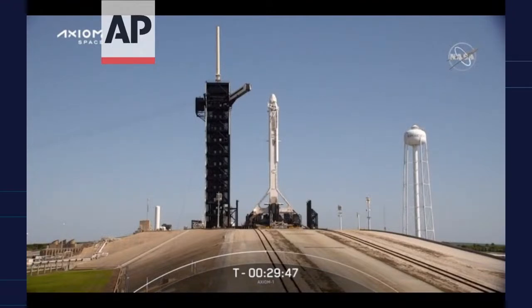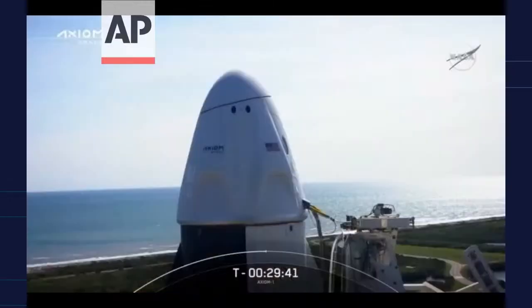So since we are at this stage with launch escape system armed, that means the 8 Super Draco engines inside the Crew Dragon are ready, if needed, to launch the capsule away from the Falcon 9 rocket in an instant, should there be any kind of emergency associated with the rocket or the pad. We have the ability to use a launch escape system right now if it was needed.